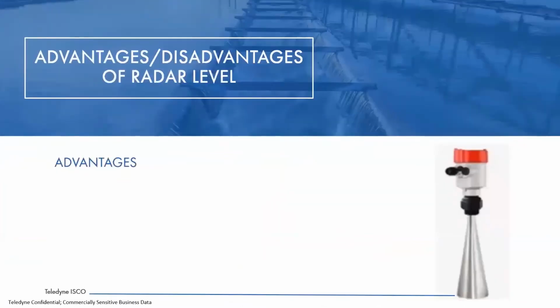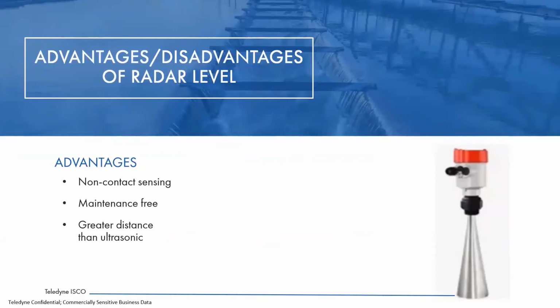Now, the radar sensor, the advantages are it's also non-contacting, which makes it maintenance free. One of the biggest things is the distance. An ultrasonic sensor range is usually 10 to 30 feet, depending on which one you buy. But radar sensors, I've seen them where they can mount them like 100 feet away, which makes them fantastic to put on bridges or large tanks. So it does give you a lot of flexibility on greater ranges.